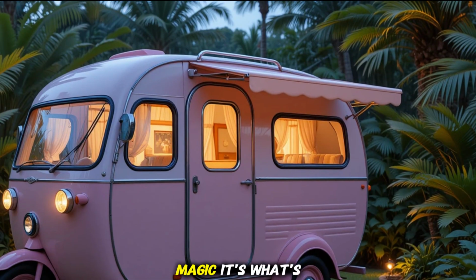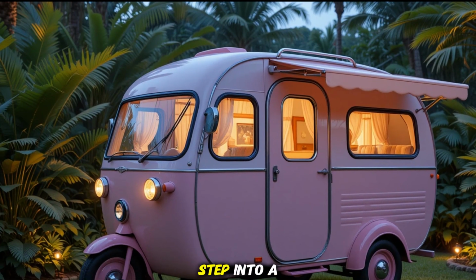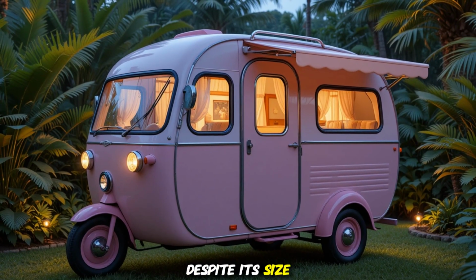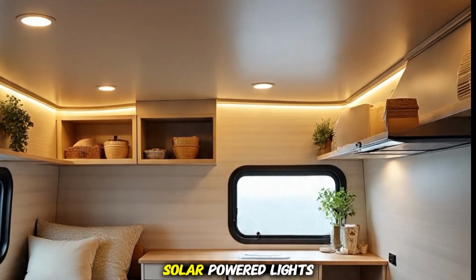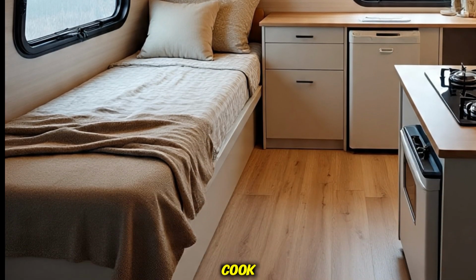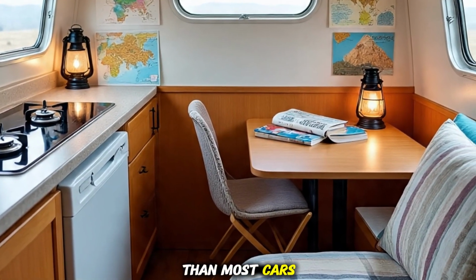But the real magic? It's what's inside. Slide open the side panel and step into a world of pure compact brilliance. Despite its size, the 2026 Trike Camper packs everything you need: a cozy fold-out bed, an integrated kitchenette, solar-powered lights, and even a mini workspace. Yes, you can cook, sleep, work, and adventure, all from a vehicle smaller than most cars.